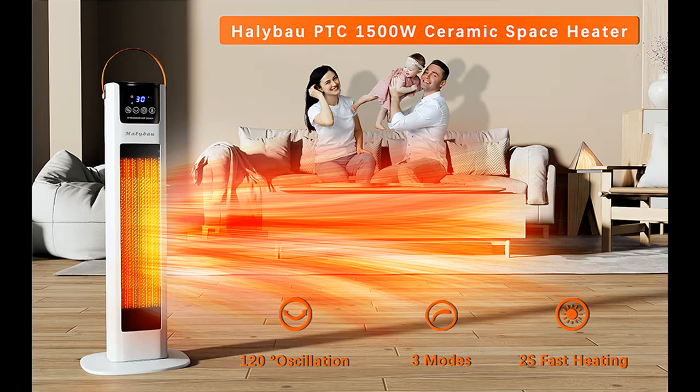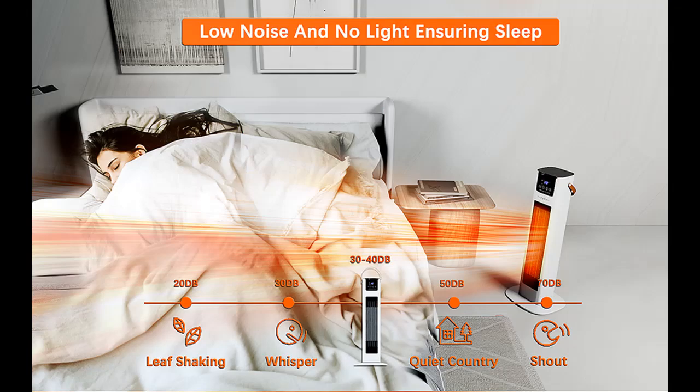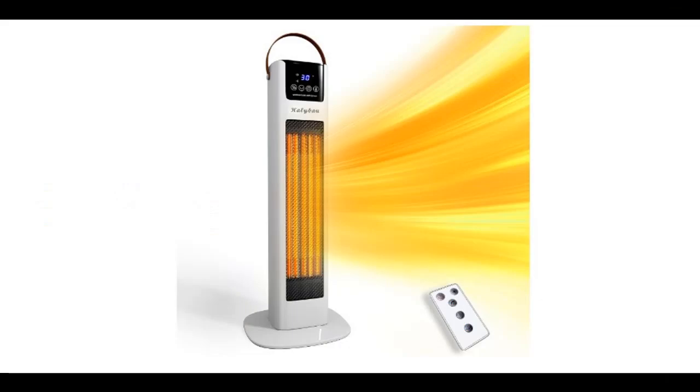Find or read reviews that people are talking about Halybau 24-inch tower ceramic space heater with remote. Acquire early reviews on products that have few or no reviews, helping shoppers make smarter buying decisions. Next, we are introducing some reasons why you should choose it.